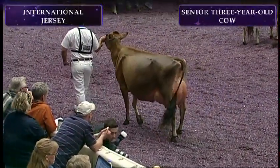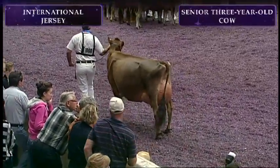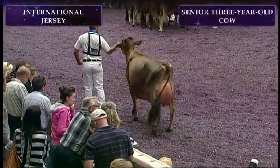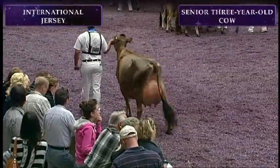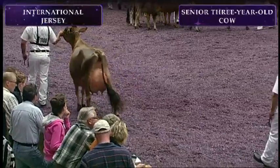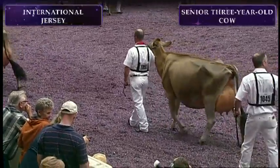Get to the front view of these two cows. The first cow gives me that little more width right in the chest. She's just a little fuller and higher to the top of the rear udder today over the second cow. And just ever so slightly from the loin back to the pins, a little nicer than the second cow.